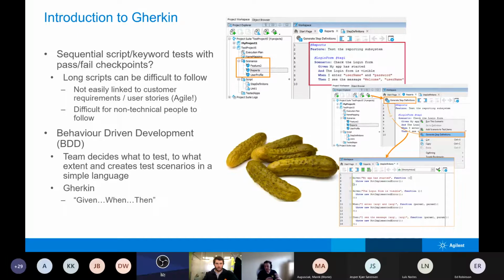So I'm talking about how we work in cross-functional teams on a project. We have some software developers, some testers, a product owner, all these kinds of roles within the teams. As a team, you get together and decide what you're going to test and to what extent. So, how far are you going to go with your testing?